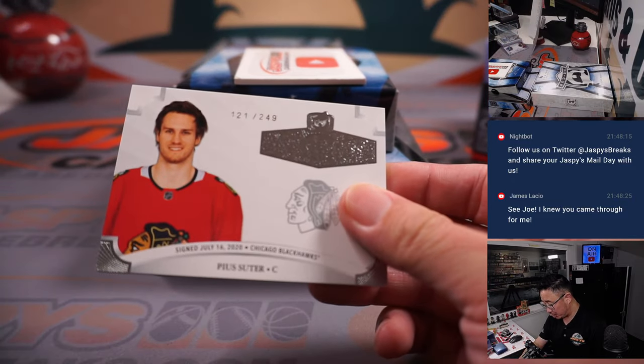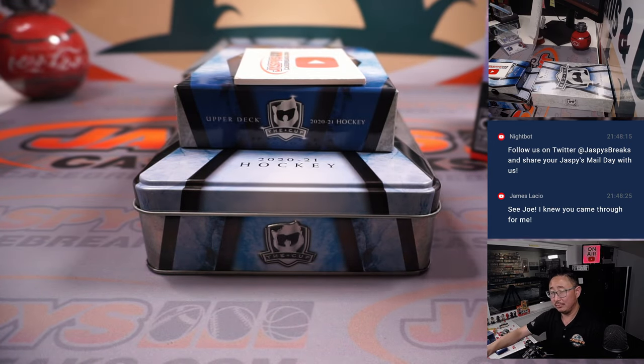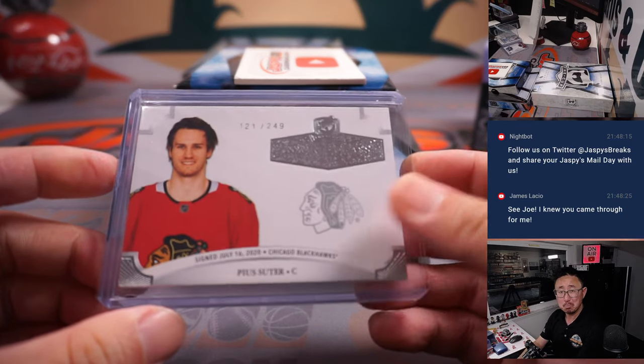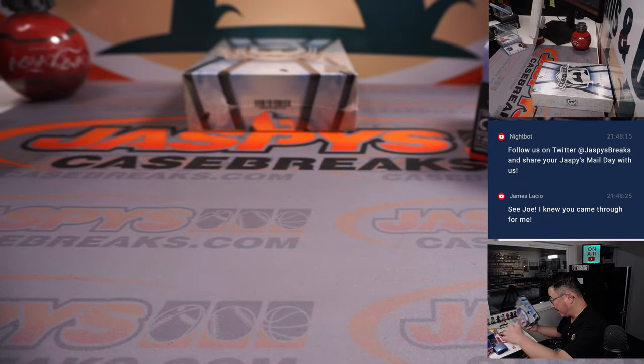And then we got Pius Suter as well, to 249. That's going to go to James as well. He has Chicago. Nice. All right, next box.